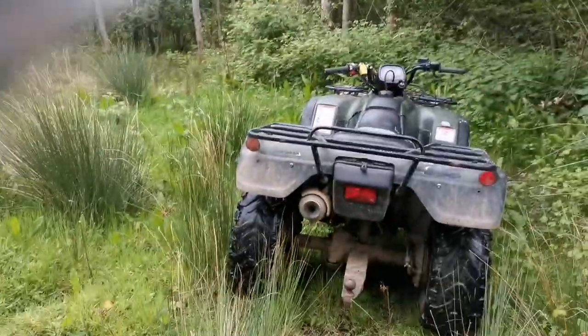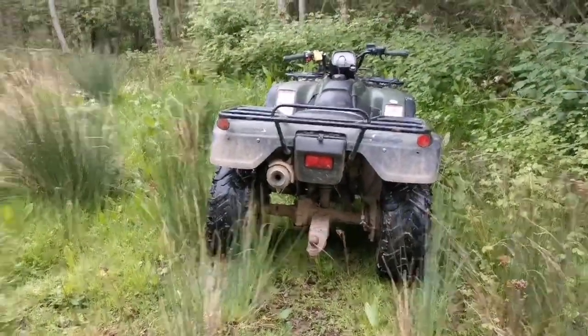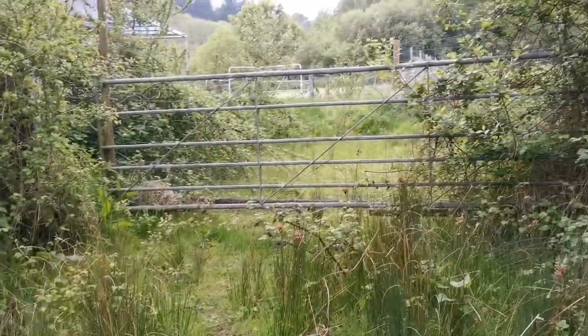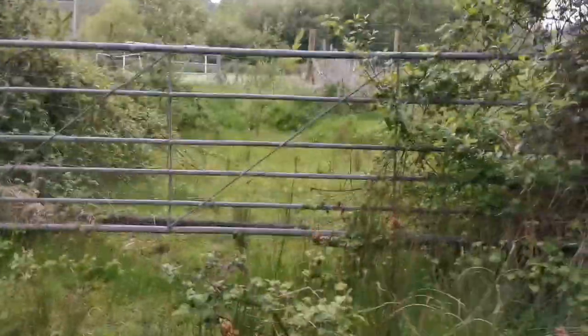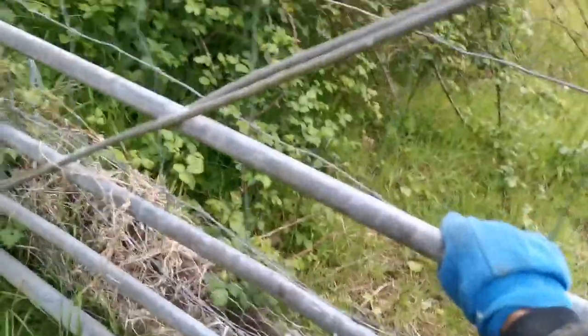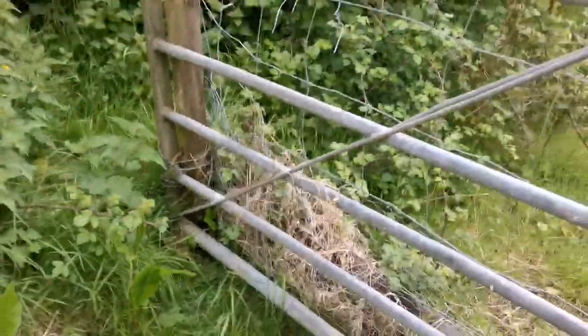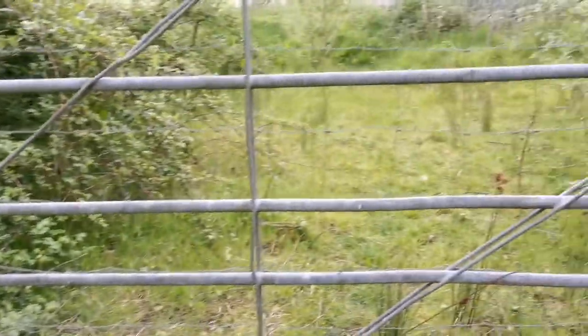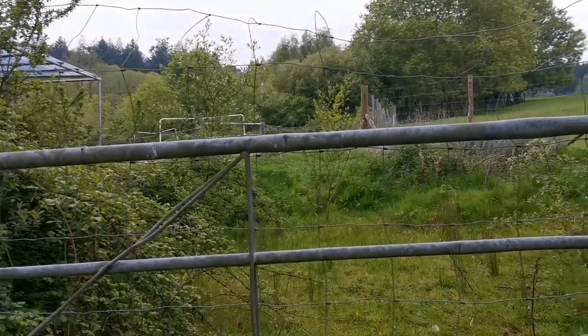The quad had made it to the barn. I'm not sure the trailer would make it that route. Unfortunately, this route also isn't an option. I'm not sure this gate has been open in several years. I don't think that's a gate that gets opened. I think you're supposed to walk through there and get over there.